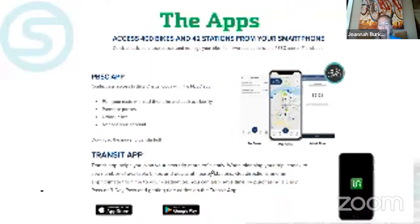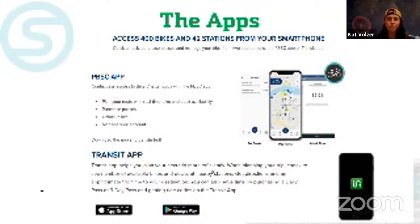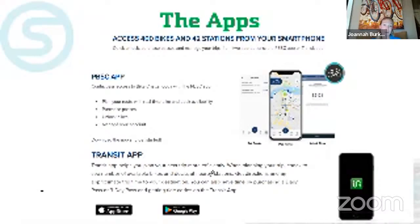So that just gives you a good overview on how to get a pass from the kiosk itself. Another way, if you want to purchase an access pass, is to use one of our apps. So there's two apps: the PBSC app, and also the Transit app. The Transit app is nice because it integrates the bus line, Uber, all kinds of things. With the PBSC app, the nice thing is you can see where your e-bikes are going to be located. You can see where the e-stations are, and where you can pick up an e-bike.